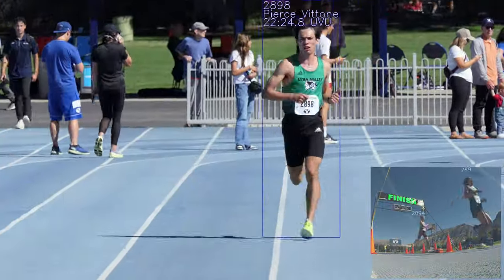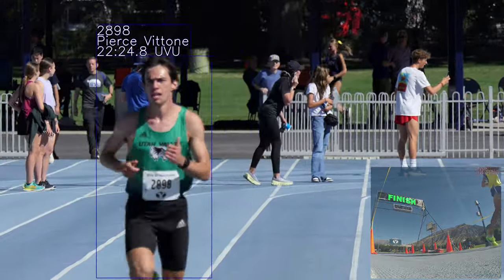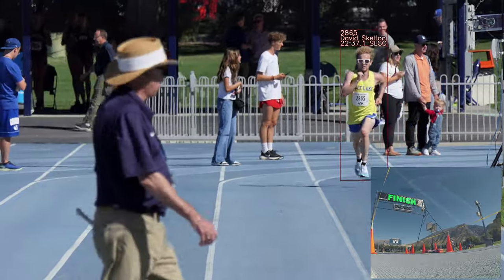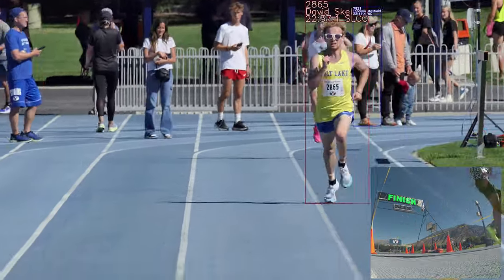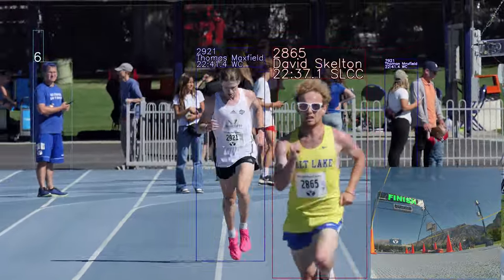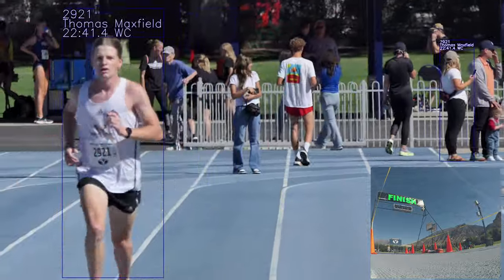Looks like we have a third place team result. Salt Lake City Community College coming in there with 85 points. So a nice strong performance by them. Utah Valley University, fifth place runner, still awaiting their fifth place. And then Westminster College as well, waiting on their last two runners to score. Remember, for cross country, if you're here to watch your roommate and you're not.